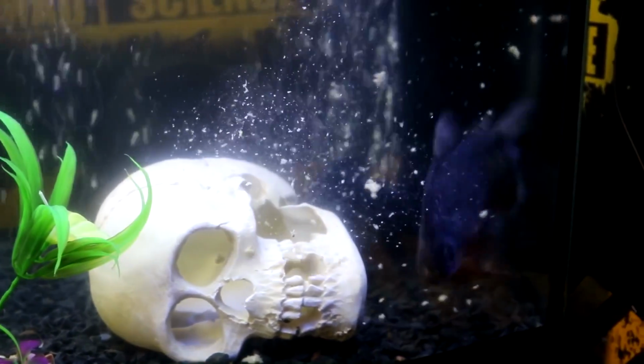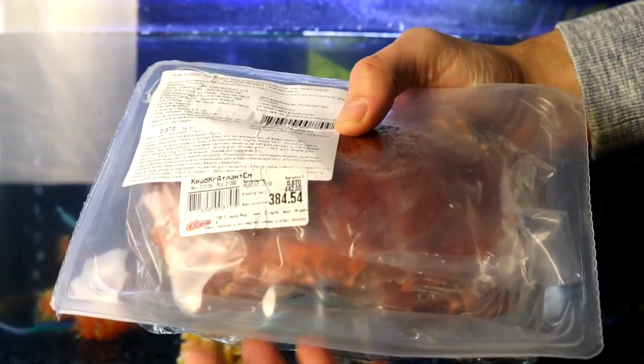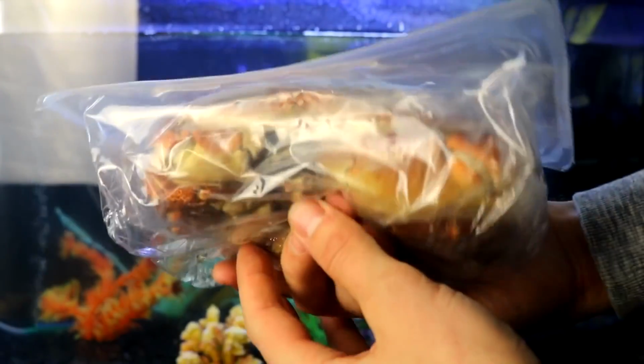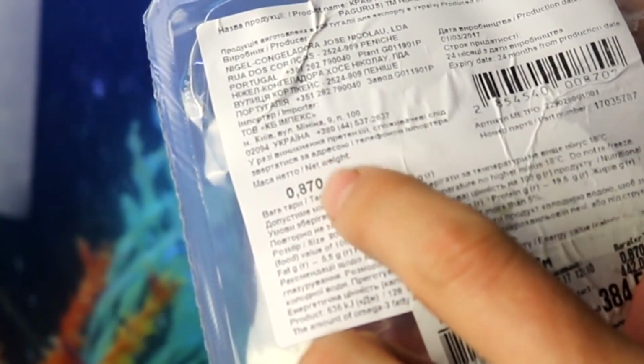Let's see how piranhas will react if they are offered such a huge crab. Its weight is almost 1 kilogram. We see such a big crab for the first time in our life. Would you be able to take him in hand if he were alive? We have no such confidence. The crab looks too impressive and menacing.